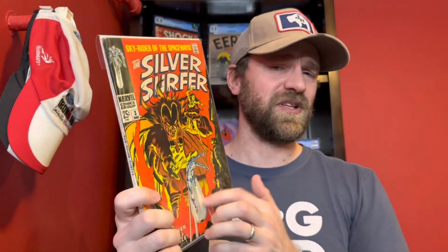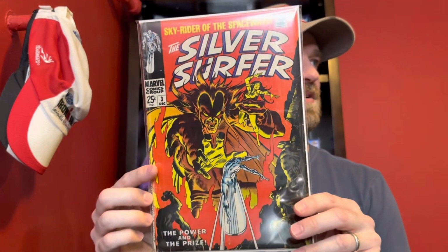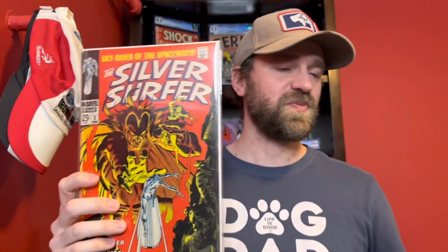Interesting thing, this is the first time I've ever owned this book. I've owned issue 1 and issue 4 a number of times. I don't think I've ever owned issue 2, but this is the first time I have ever owned issue 3. I made bids on it for a while, but I kind of missed out before the big spike happened, and then the book was constantly going down, so I was always cautious about buying it, but this one was cheap enough that I wasn't really worried about it. But yeah, Silver Surfer #3, first appearance of Mephisto.